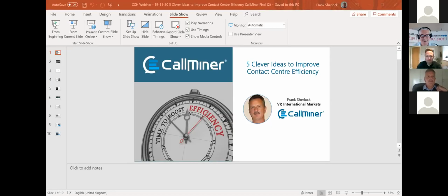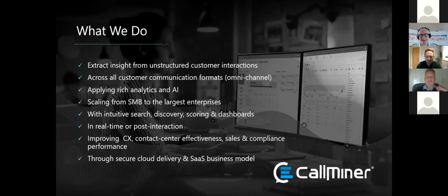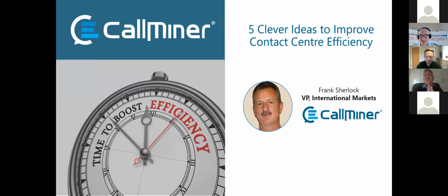Absolutely. Let me share my screen. There we are. Just need to go full screen. There we are. I'm just remarking, Jonty, that the lockdown hasn't done much good for me, looking at the picture there versus the picture today.